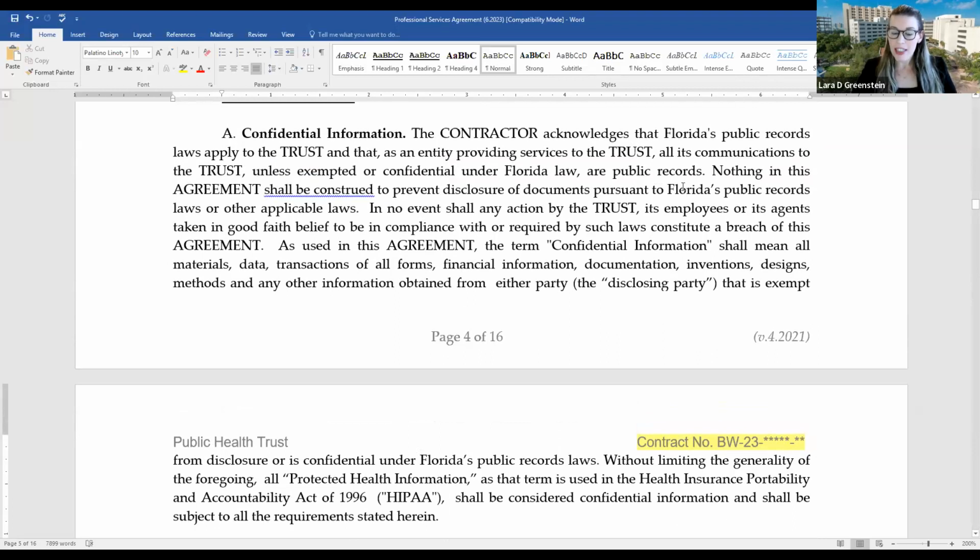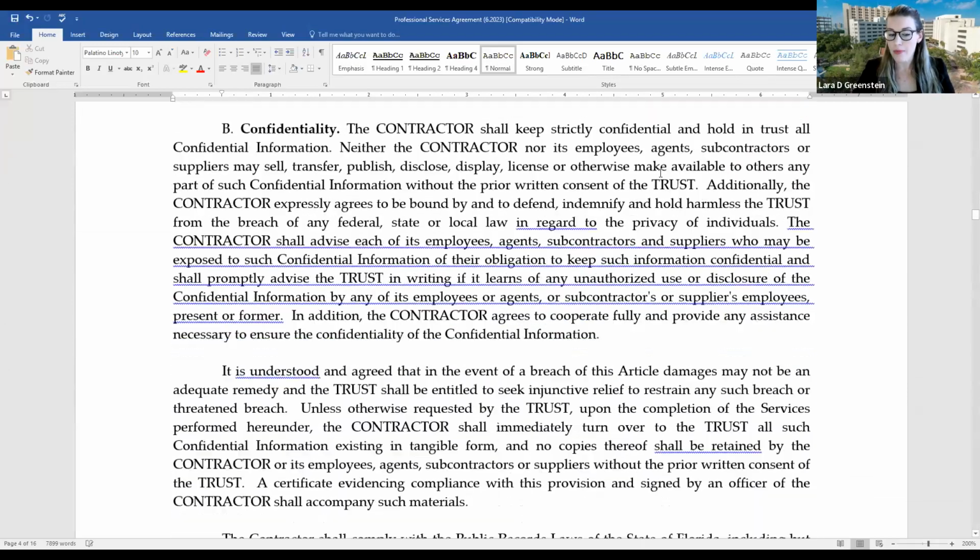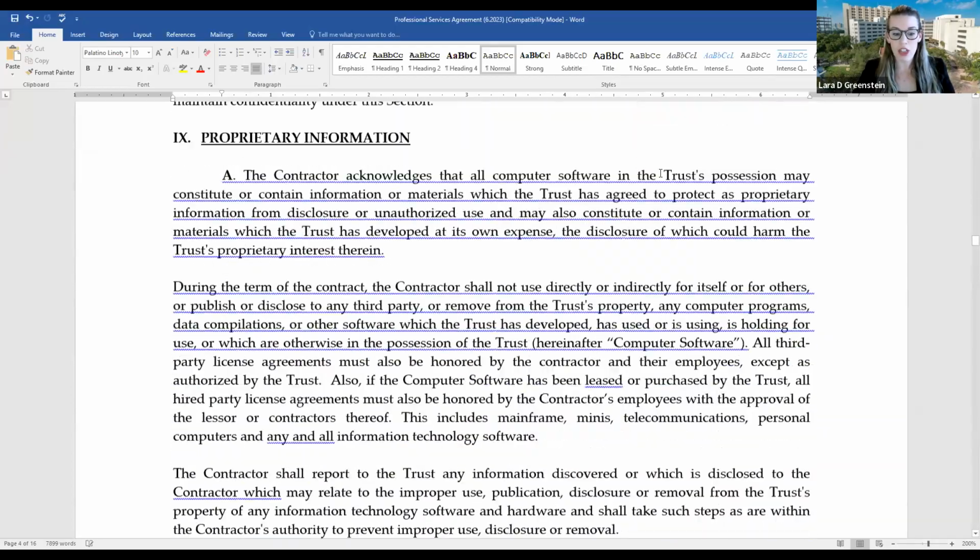The other part of confidential information I wanted to highlight is public records laws. Since we are a public entity, we are subject to public records laws. There is language here saying that if you're doing business with us, you are acknowledging that all of your communications with Jackson are public records unless exempted by law. That means if you send me an email to my Jackson account, that email is a public record. Our contracts are public records. That doesn't mean that everything is published online. I mean, technically it could be, but it's not right now. But if someone submits a valid public records request for it, then they can get it. So it is just important to be aware of that in our contracts and that requirement in general.